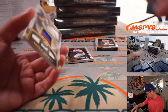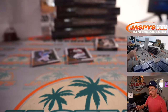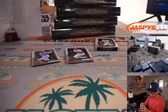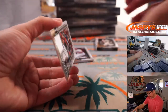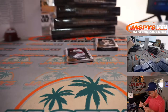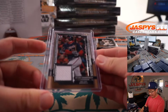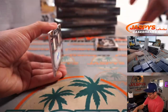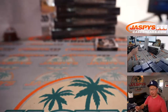Behind Alex Kirilov is a Willson Contreras, 7 out of 25, Primary Pieces, quad relic for Jonathan and the Cubbies. Behind Kyle Lewis is a Ryan Zimmerman, Meaningful Material relic for Alex and the Nationals. Behind Trea Turner is dual relic and autograph, Starling Marte for Robert and the Fish.